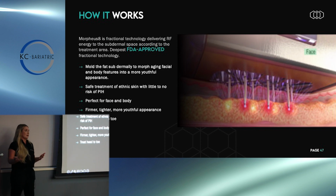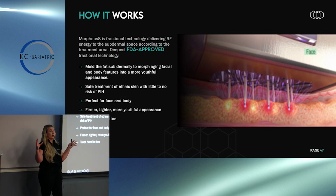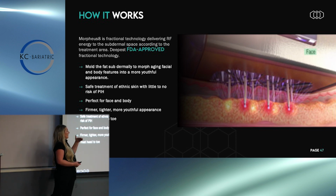So the way that Morpheus 8 works is we use that radio frequency or heat energy that we talked about to go in, and we're going to melt away that extra fatty tissue, and we're going to leave the existing collagen and elastin, or the existing skin, nice and tight and firm. Now what we've done with this is we've just added in a couple of little pins or microneedles.